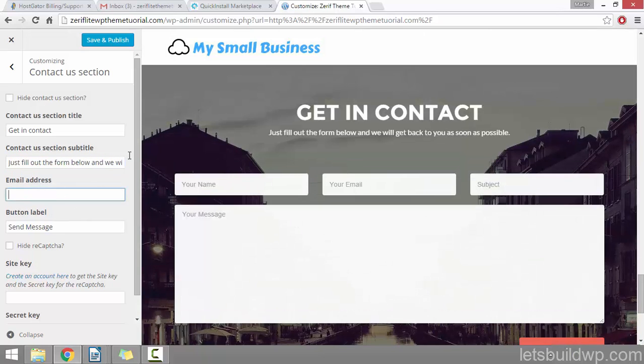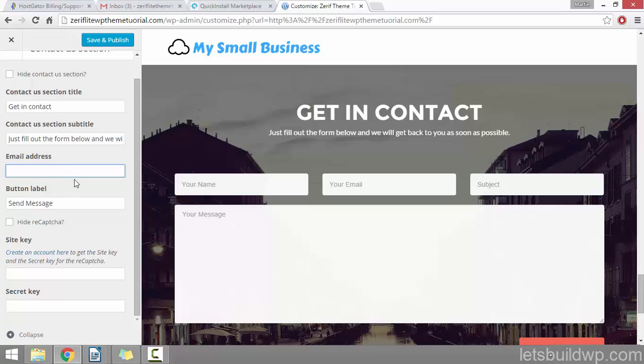Then for email address, this is the email address that you want to link with the contact form. So whenever someone fills out their name, email address, subject and message and clicks send, it's going to be sent to you as an email. So here's where you're going to type the email address that you want those emails to be sent to.